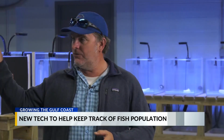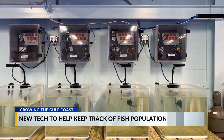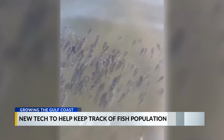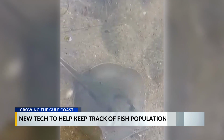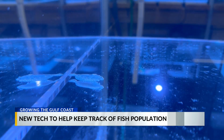And even using the controllers on the wall there, we can cycle them to mimic the sort of natural cycles that we see in the bay here on a daily basis. They can also mimic extreme events, such as jubilees, to see what different fish can tolerate. The first project in this new lab is helping the state keep the flounder population high through their hatchery program.